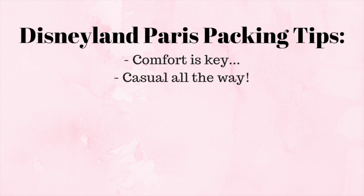Finally, I just wanted to share with you a few of my Disneyland Paris packing tips. So first of all, comfort is definitely the key, and casual all the way. There's no need to bring dressy items or outfits. Definitely pack for all weathers. The weather was super random while we were there.